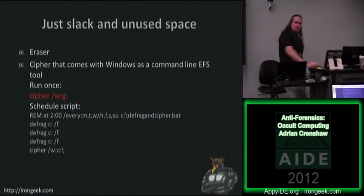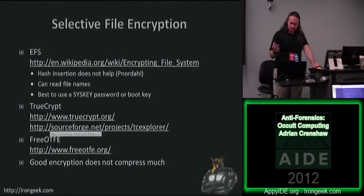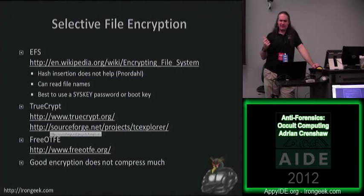Also, there's selective file encrypting, like EFS. That's come in Windows since Windows 2000. However, it's only so much use, and it's best to use syskey as a password on boot, because I think there's some ways around it if you don't. Also, my understanding, there's some problems with the way EFS was implemented as far as how it does block cipher mode, which gets way more deep into cryptography than I think I need to go to in this talk. But it's supposedly not as secure.